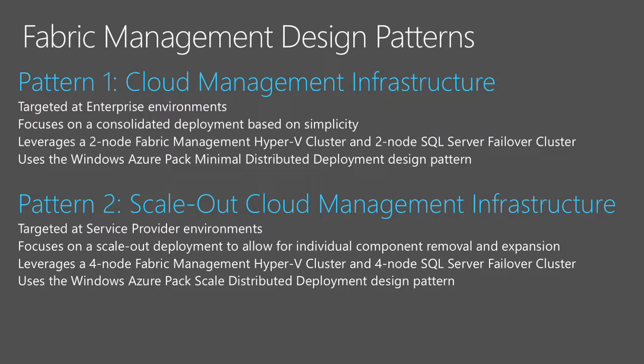service providers. Now, it could be that you're an enterprise of enterprises and you're managing a lot of different departments underneath your organization, and you need that scale that we talk about for scale-out management infrastructure. But the primary pivot with these is that you have a larger Azure Pack instance, and we expect a higher load, or we expect a lot more infrastructure tossed at it. So we leverage a 2-node fabric management cluster for the first one, which is our cloud management infrastructure. For that service provider model, we know that scale point needs to exist, and we need to be able to distribute the load on those. So we look at a 4-node management cluster, and we also need a 4-node SQL cluster paired with it.